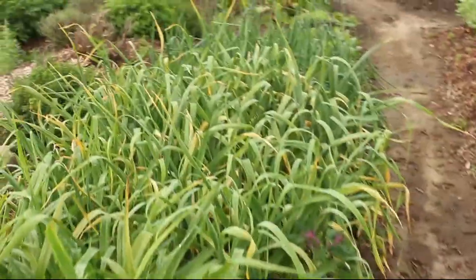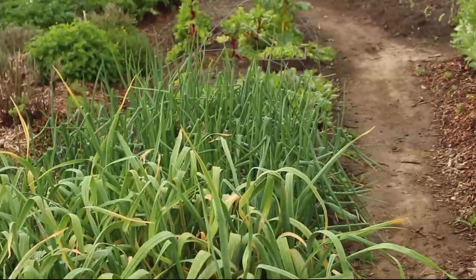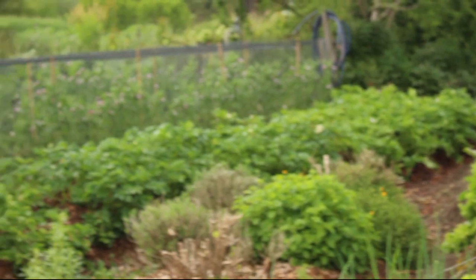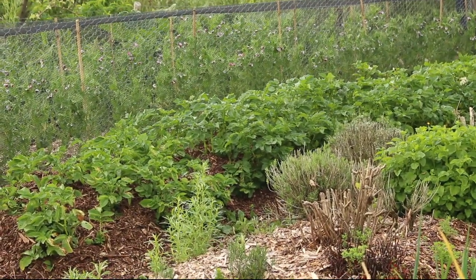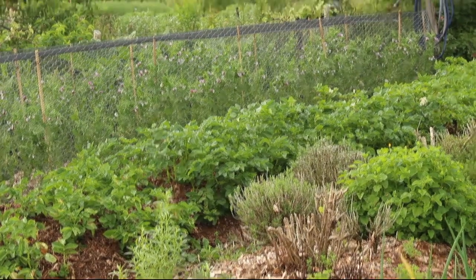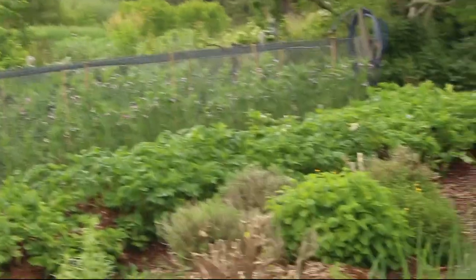This bed still has garlic and onions in it, the heavy feeders, which haven't left yet, but the rest of the bed is going into carrots and beetroot. And over there you can see the potatoes, which we've mulched up this year, rather than hilling them up with dirt. We've planted 3 rows in the bed to get more potatoes per square metre, and we've just mulched them with Romeo wood chip. And beyond that is a second bed of Capuchina peas, so we'll have lots of dried peas for making hummus.